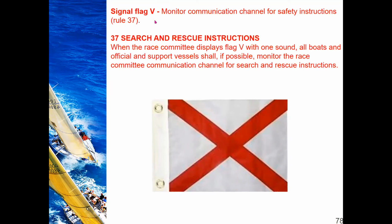Okay. Signal flag B, monitor communication channel for safety instructions. All right. Right off the bat, most of us are dinghy sailors, and many of our classes do not require us having a VHF aboard. So this will not have a huge impact on us. Some of our classes allow a VHF for receiving only, Flying Scots, for example.